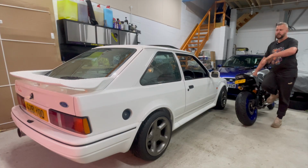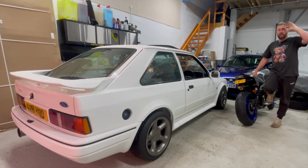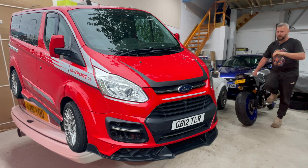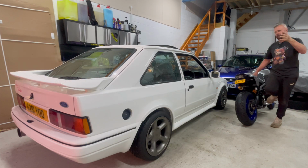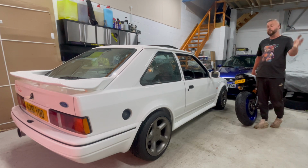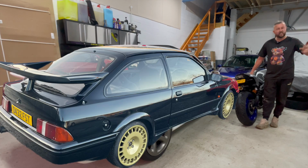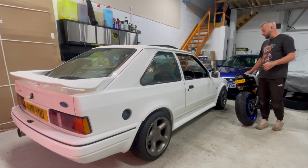So we've got this one. We have got the M Sport that I won in the competition. I don't know if I've even put that on the channel yet, but I will do a breakdown of all the different cars. I've got an RS 500 in the collection now. I've still got the 3-door, I've still got the Sapphire. Blaze is now back on the road as well.